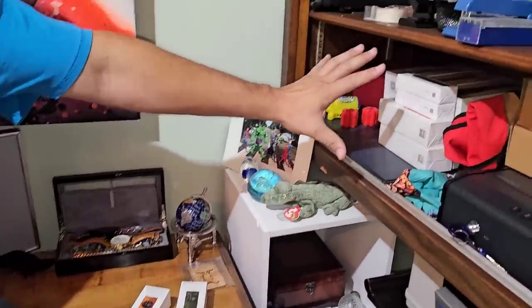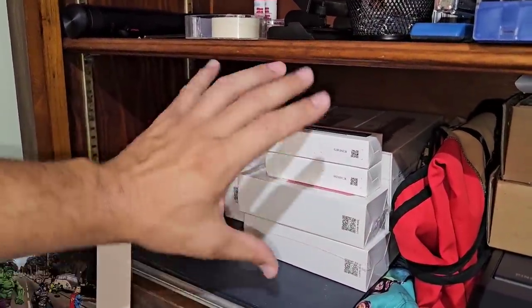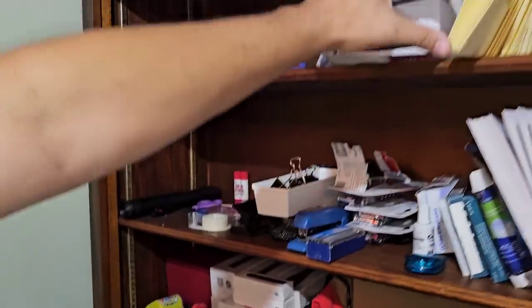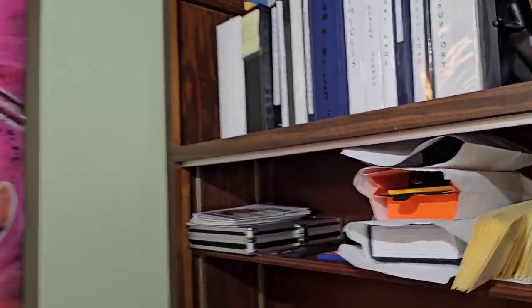Oh, you see this? This is all prizes. For Half Mill Time to Grill. Every single one of these envelopes here, all prizes for Half Mill Time to Grill.